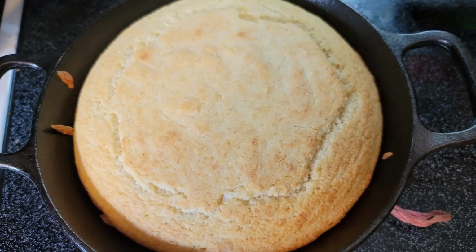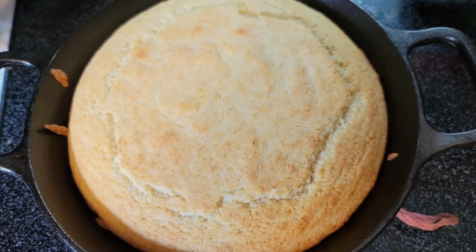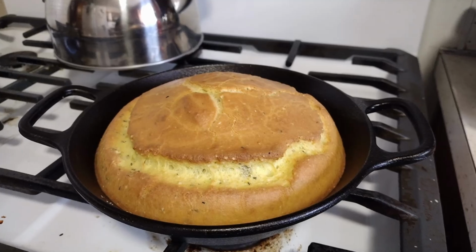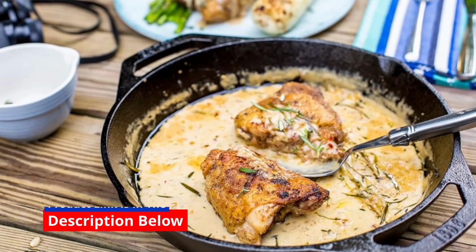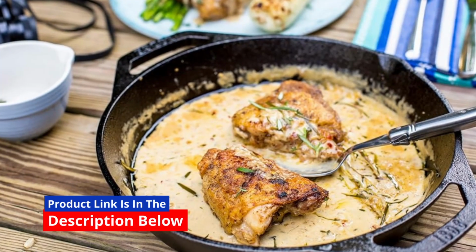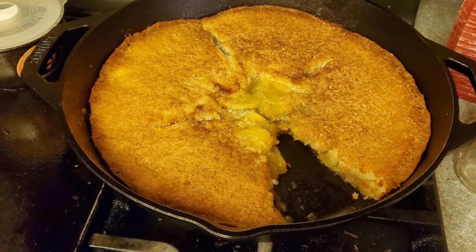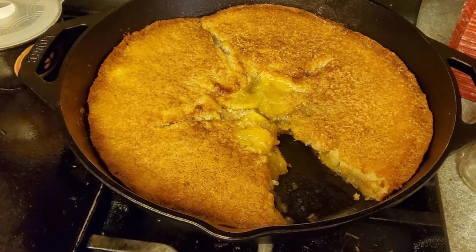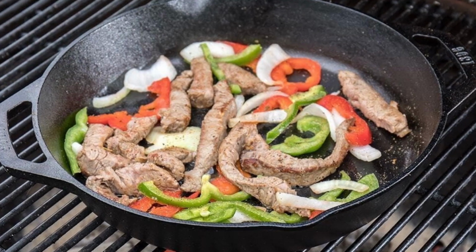Number 2. Unmatched heat retention and even heating. One of the standout features of cast iron is its heat retention. Unlike many other materials, cast iron heats slowly but evenly and retains that heat for longer periods. This allows for consistent cooking without hot spots, which is crucial for achieving perfect sears on meats, creating golden brown crusts, and ensuring uniform cooking.